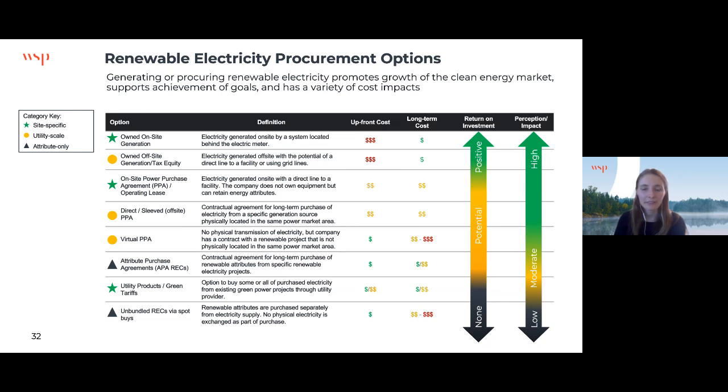So the impact of different projects is not very precise. Many different factors come into play, but it is clear that buying unbundled renewable energy certificates or unbundled RECs from an unknown source or from an already existing facility is considered low impact or non-additional, whereas incentivizing new renewable electricity capacity and consuming those electrons is seen as more impactful. And this would be, for example, if you had owned on-site generation, would be a very impactful option.